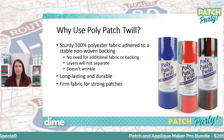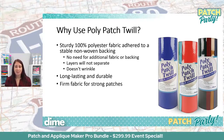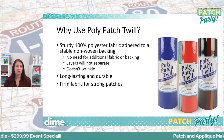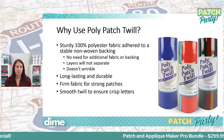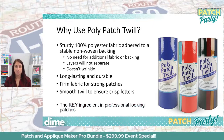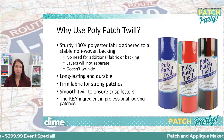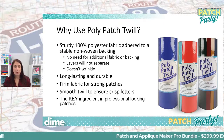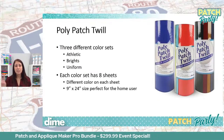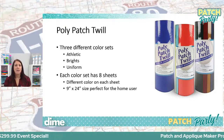And I'm going to show you this under the camera so you kind of get the idea of it. It also is a firm fabric. Like I said, it's not thick, but it is firm for stitching your patches. So they're going to hold up, keep their shape. The twill is smooth, so you're going to have crisp letters and the rest of your design. And it truly is the number one ingredient in getting that professional patch at home. All the patches you've seen so far that we've shown you pictures of and under my camera were made with the poly patch twill. It comes in 3 different colorways, and each of these colorways have 8 different sheets.